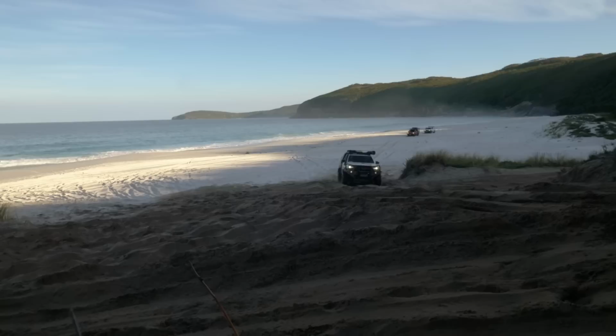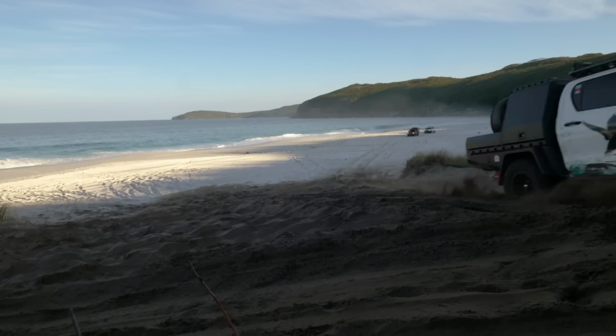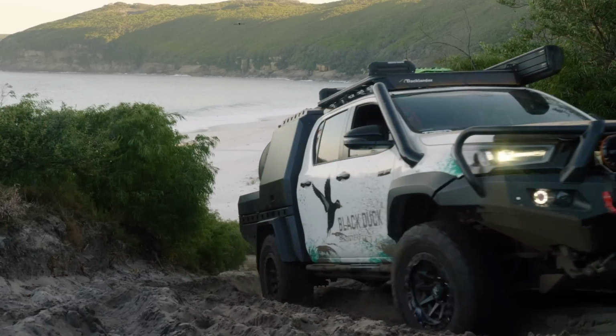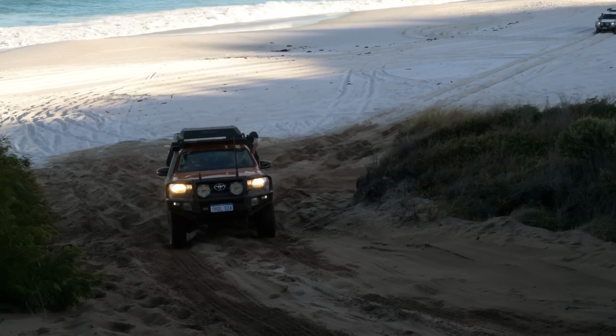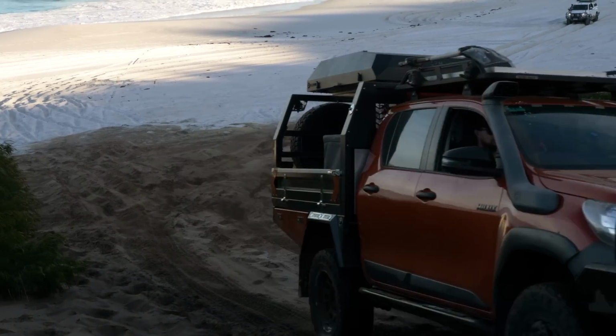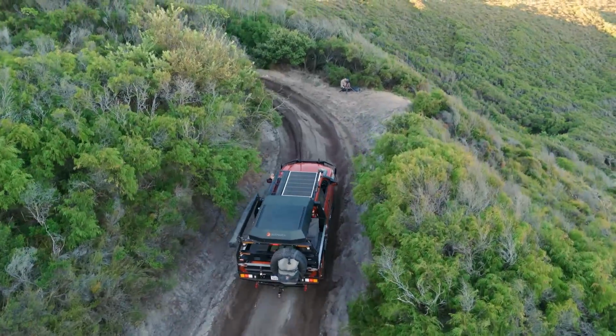Then it was my turn. Shot up the hill comfortably. And that got us all off the beach and back on our way again. It was certainly just a preview of what was to come.